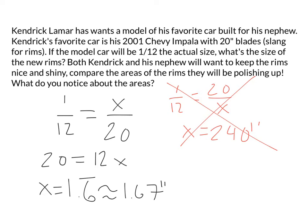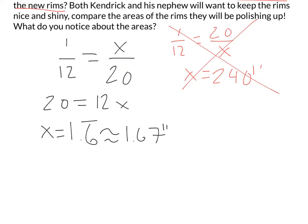Okay. Let's continue. So we know what the size of the rims are. We've answered that question, right? We've answered this, but now we want to know what is the area that we're going to be polishing. Well, let's take a look at the two areas, shall we? Alright, I just wanted to move some stuff up there for us. Alright, so let's see here.